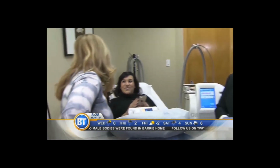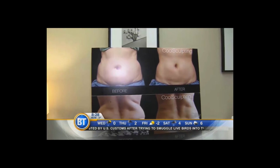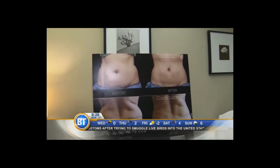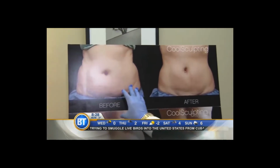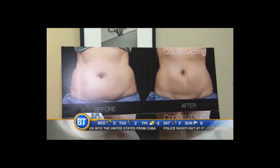Okay, Laurel, what does it feel like? It's a strong suction, but relatively comfortable. I can just sit here, do my emails, play my games on my phone. Totally comfortable. And we've got pictures right here. Yeah, so this is after one treatment cycle. You can do this once, and it's 1 hour to treat the tummy and 1 hour for the hips. You can have 2 to 3 applicators on at once.